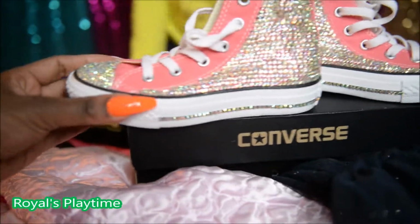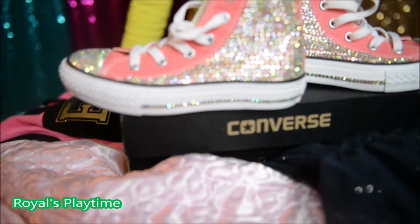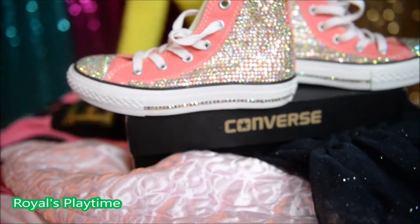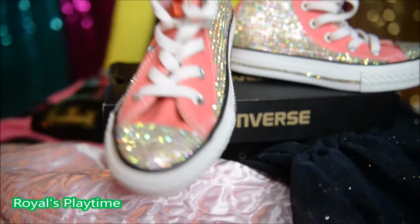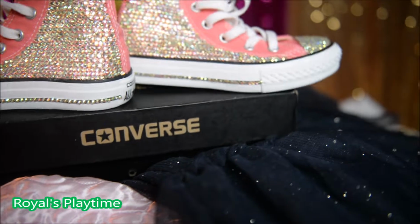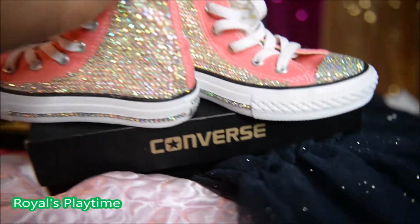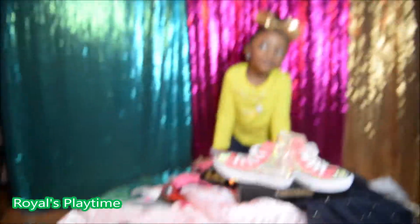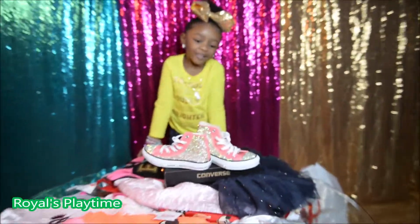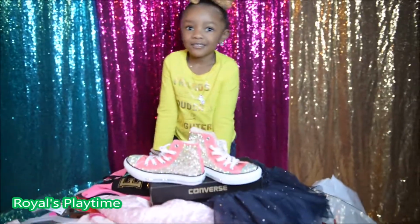See that? These Converse, these are a size toddler 11. Royal is like a 10 and a half right now, so she's still gonna kind of grow into these. So hopefully they'll still fit by the springtime. Yeah, because when I become bigger and a teenager, I think I'm going to be able to get these. Oh, yeah, you're going to have more shoes by then.